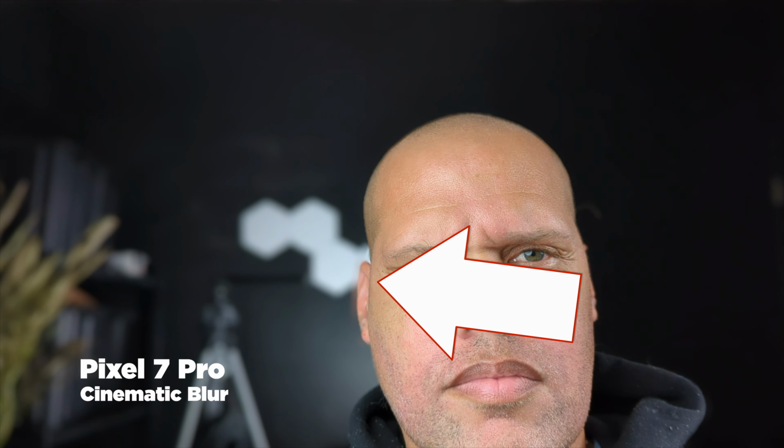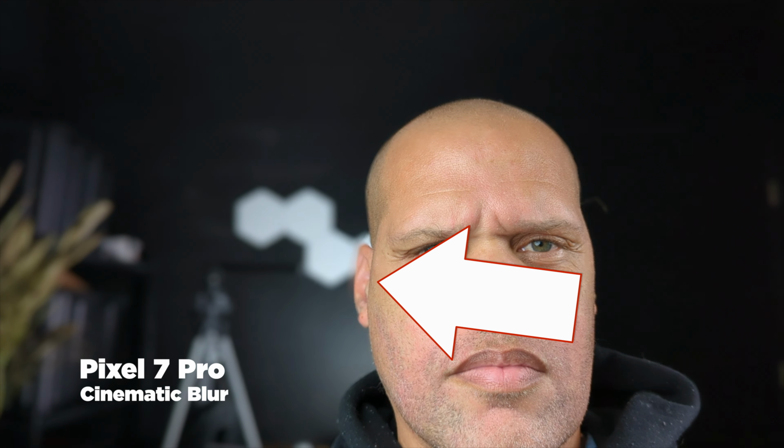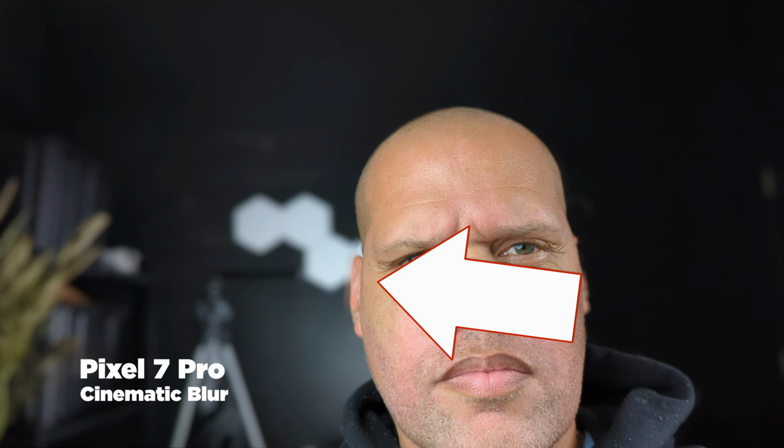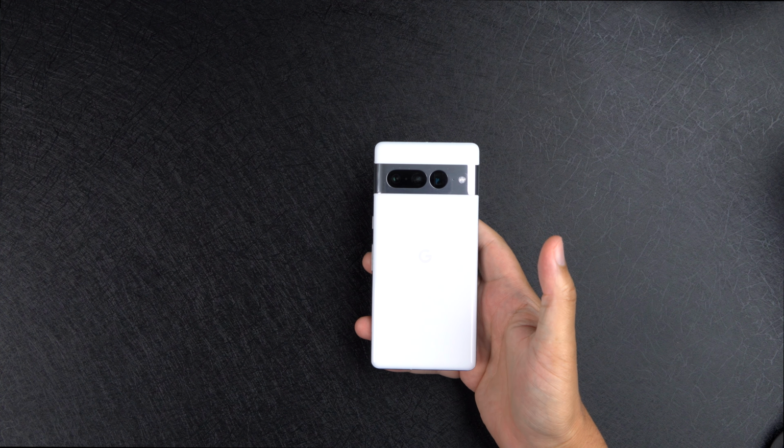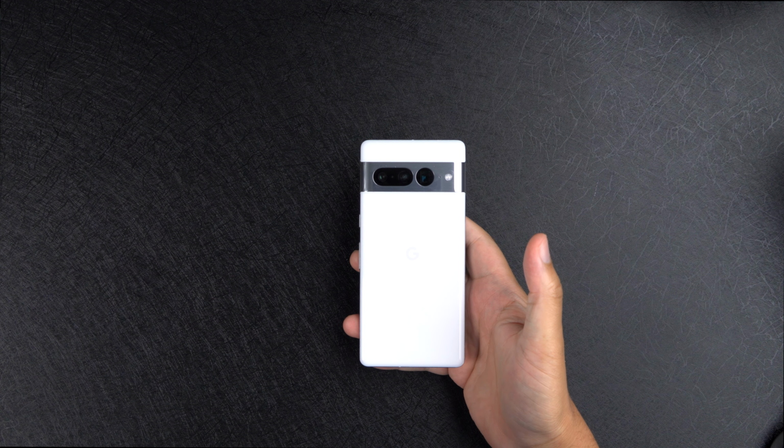I applaud these companies for researching this. In a few years, I can see this being very solid. Right now, I would suggest that people use it for fixed scenes. However, if you need bokeh in multiple situations, simply choose the rear sensor like on your Pixel 7 Pro. Let's jump outside and see this in action.